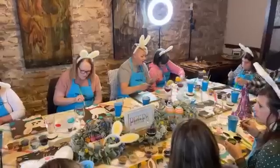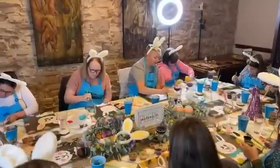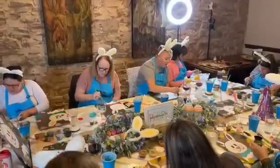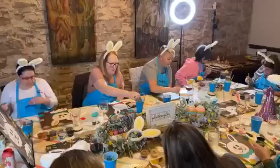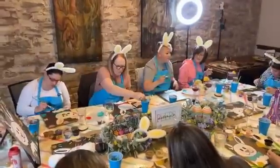What's Snotex? Tabitha, good question. So Snotex is like a thick paint, so it adds texture, and you just put it right over the top of, say, a Christmas tree, and it has a raised texture to it, and it's really cool.